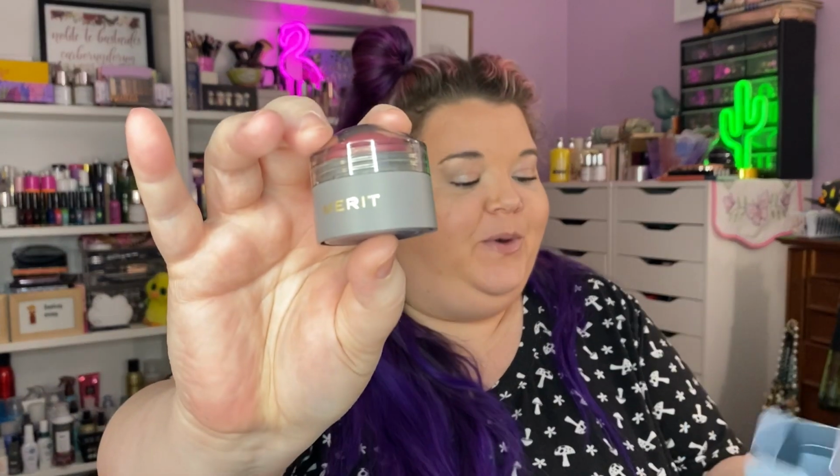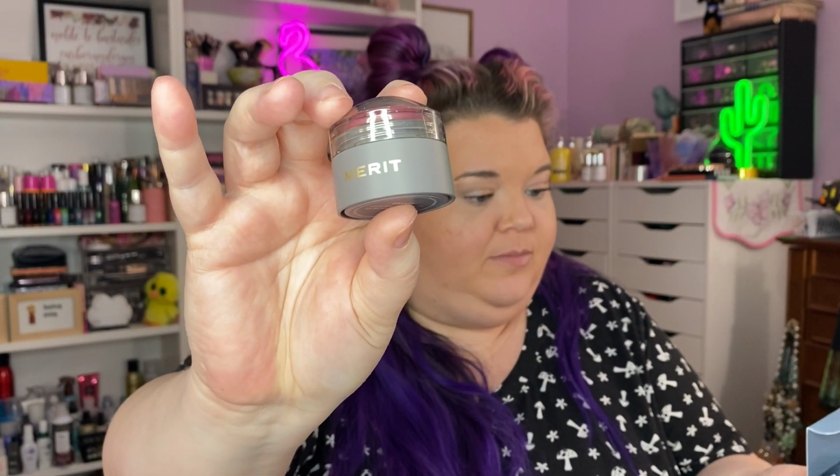Oh my gosh, this is so cute. Look at her. This is the Flush Balm. This is in the shade Cheeky. And so she's one of these deals. Lips or cheeks or whatever you want to do, right? Like, do your thing.